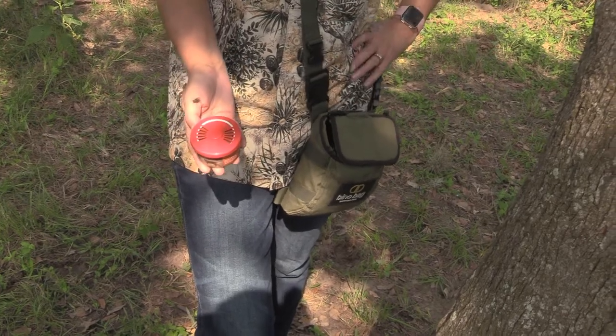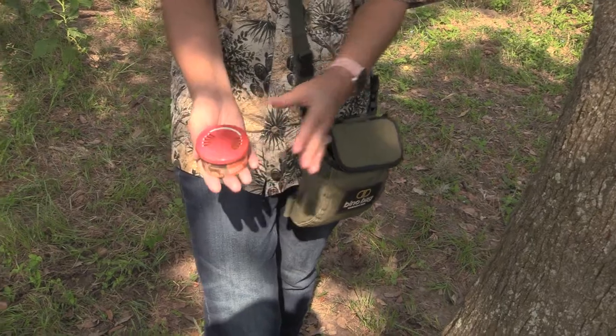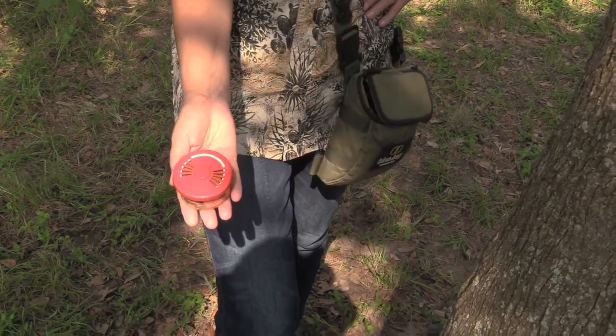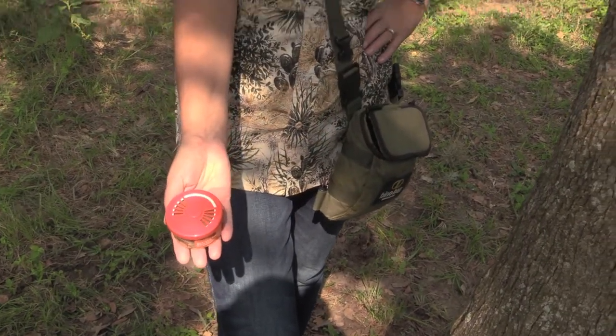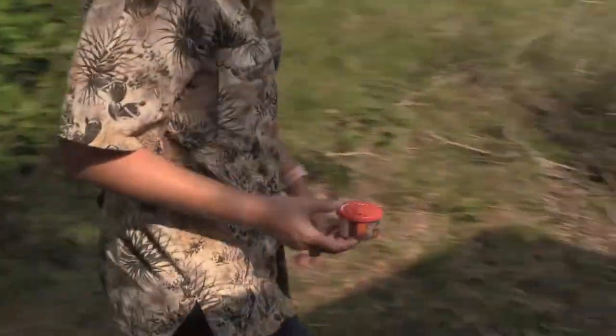Now, Teresa will have already sprayed down with Scent Guard, and obviously it looks like some of the bees like our lure as well, but what she's going to do is put it out and we're going to show what we do and how we set up.